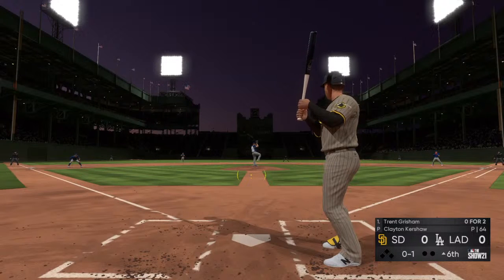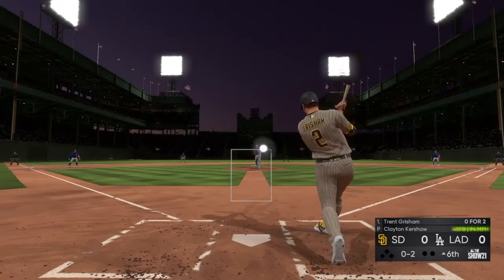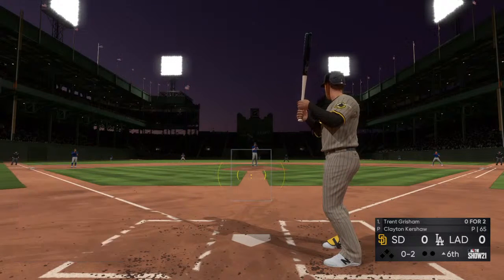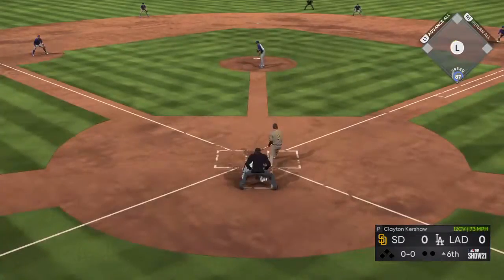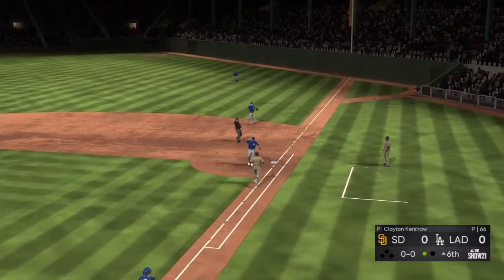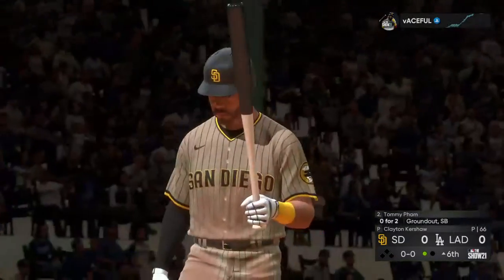Kershaw gets the sign. Here he comes, 0-1. Just behind the fastball there. 2 strikes now. His command has been outstanding so far, hitting nearly all of his spots, and that's been a big factor why he's been so successful up to this point. And the throw will indeed take care of him for the first out.